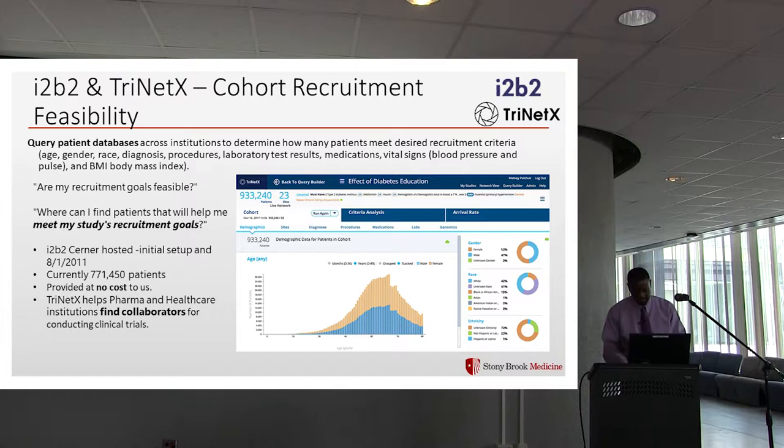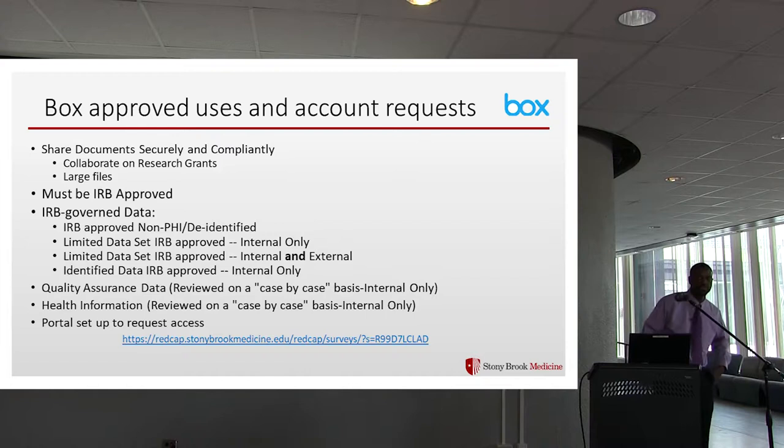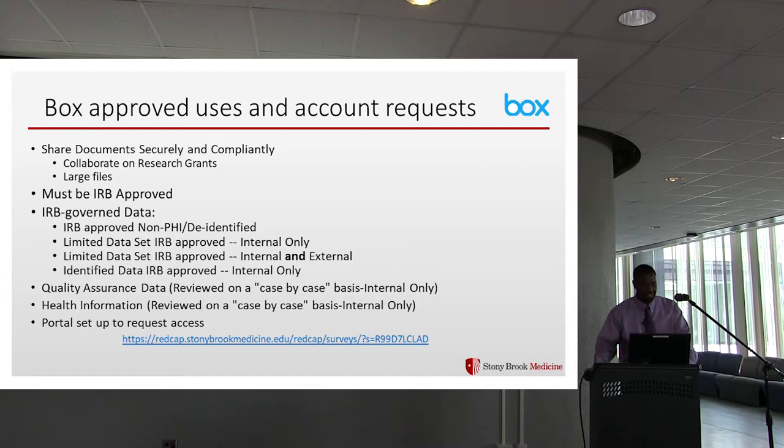Another tool that we utilize internally for collaboration and also data sharing is Box. I mentioned Box before. It was a cloud-based data sharing tool. There are a lot of use cases where we utilize Box. They can be from researchers trying to collaborate on projects together, sharing large files with other institutions.